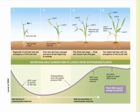We'll get a little bit later to the effect of stress on plants and how this affects, for instance, regrowth. The first leaf is generally pushed out to get more sunlight to make, together with water, more carbohydrates. So that's the first priority of the plant.